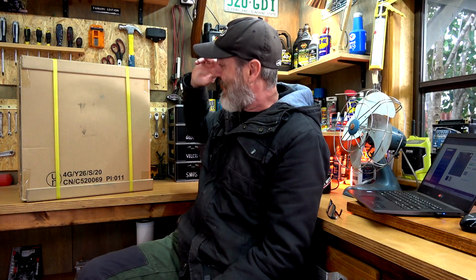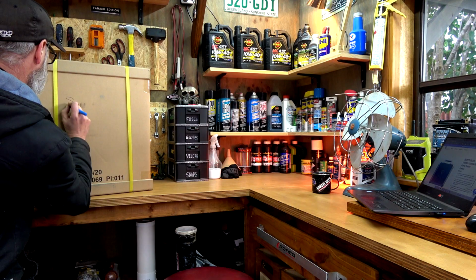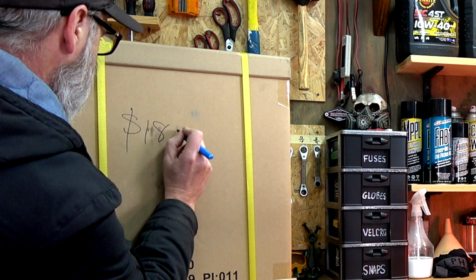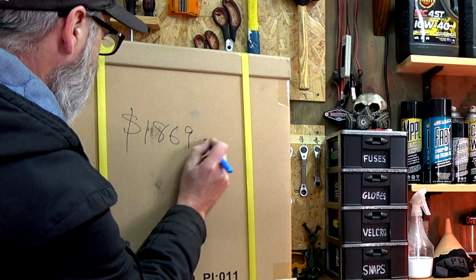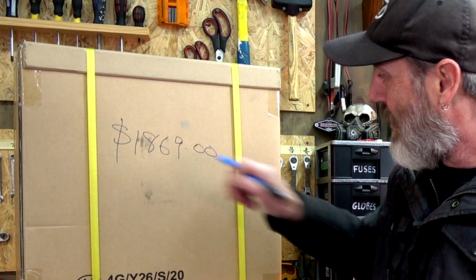Right, now, the big box, the big elephant in the room, here it is. What I'm going to do now is write the price of this. Right, got a pen here. So we have a dollar sign, and it is $1,869. So if you were to purchase what is in this thing, you'd have to pay $1,869 to get it. Now this is when being a YouTuber pays off.